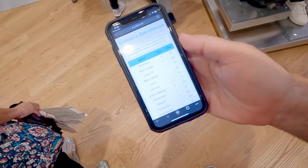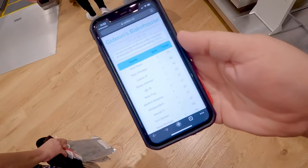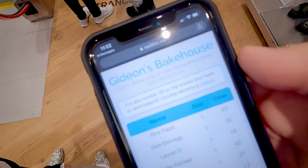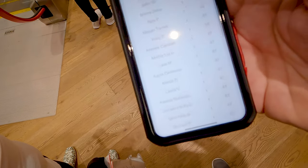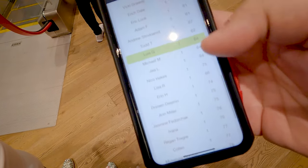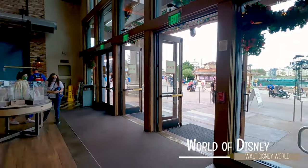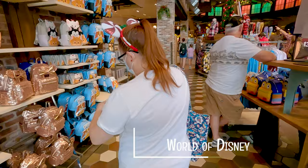Now here's a cool thing, on the text message that they sent you, they actually have a link, and it has a web page that shows your space in line, so you can see as your time goes down, and what position you're on in the line. We're here that early that we actually entered through one of the entrances. We didn't have to do any line or anything.